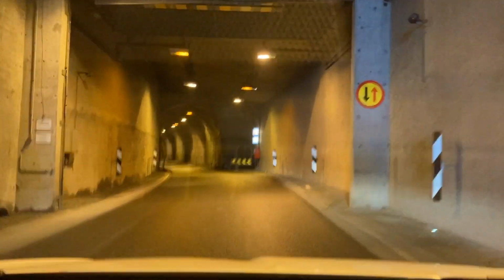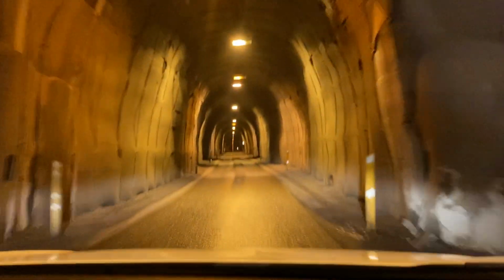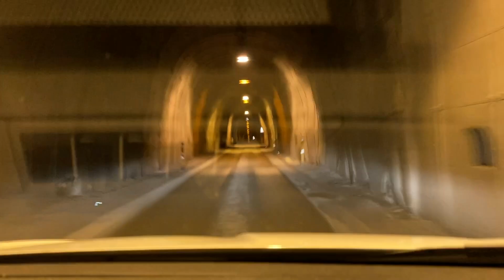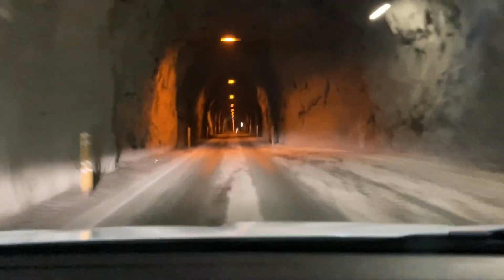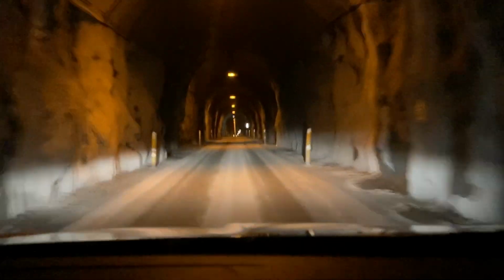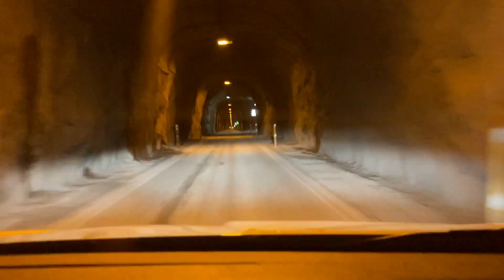in North Iceland. Heading away from Akureyri, Route 82 winds its way north past Dalvík and onto Ólafsfjörður via a single-lane 3.4 kilometre tunnel called Múlagöng. The rule here is quite simple. If you're travelling north, you must pull in and give priority to southbound traffic. If you're travelling south, you have the right of way.